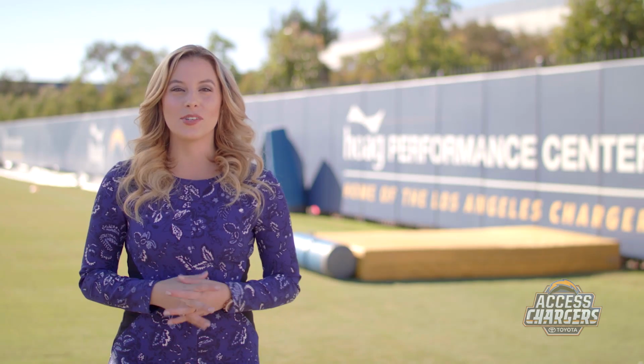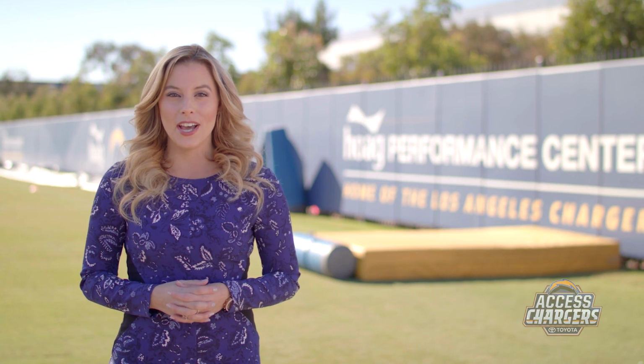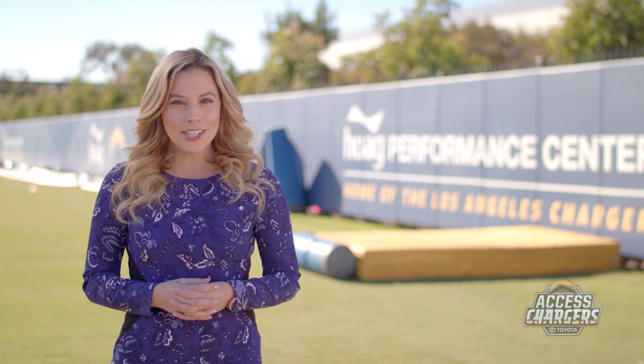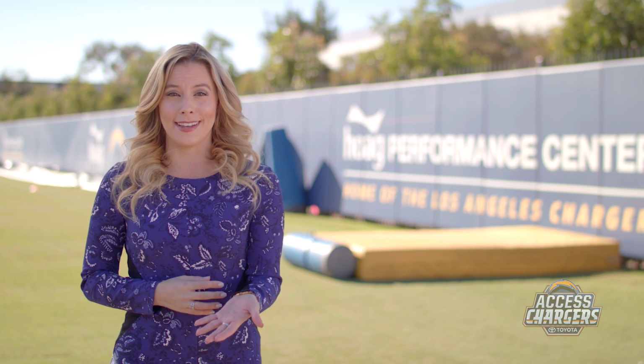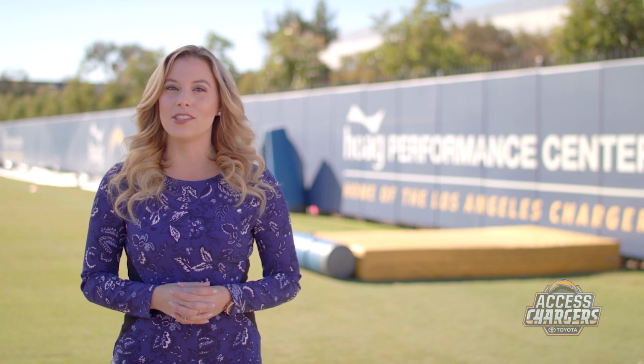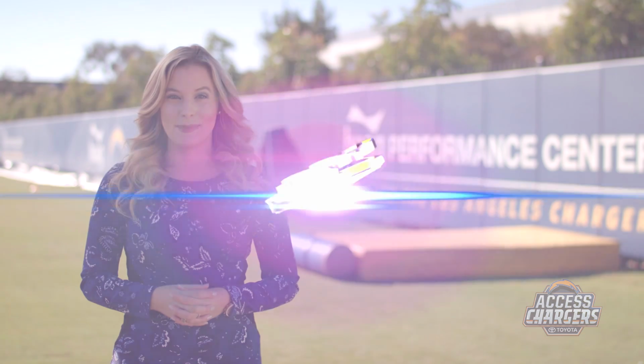With the classic colors and revolutionary lightning bolt logo, the Chargers have one of the most iconic uniforms in all of sports. But did you know that those uniforms you see on Sundays are worn throughout the whole season? Here's a look at the woman who patches the holes and sews the numbers, Ramona, the team's seamstress.